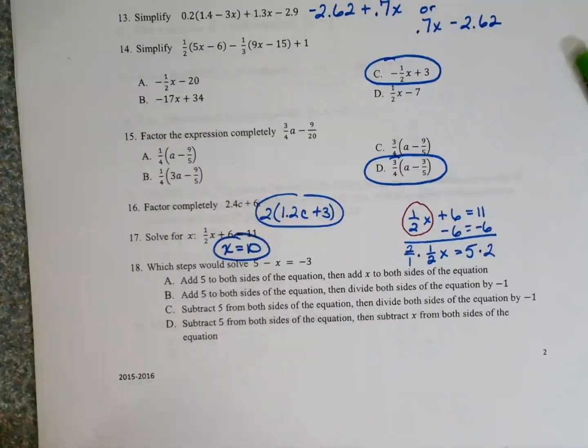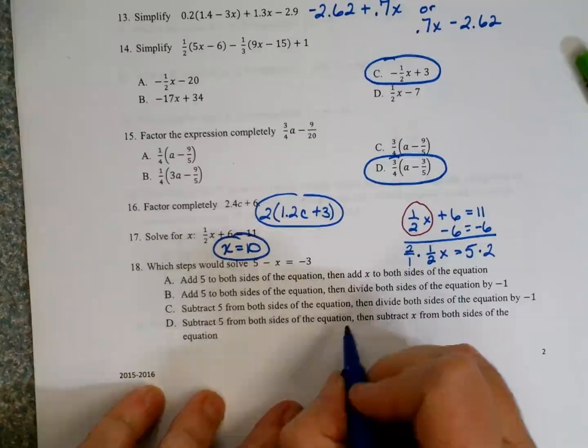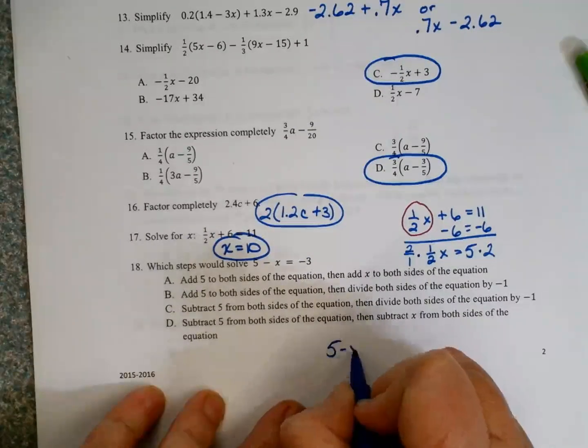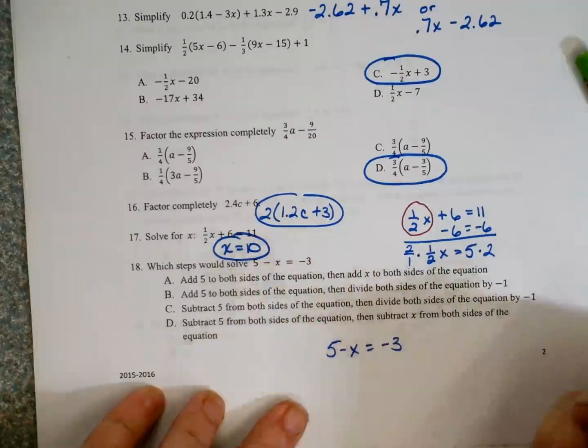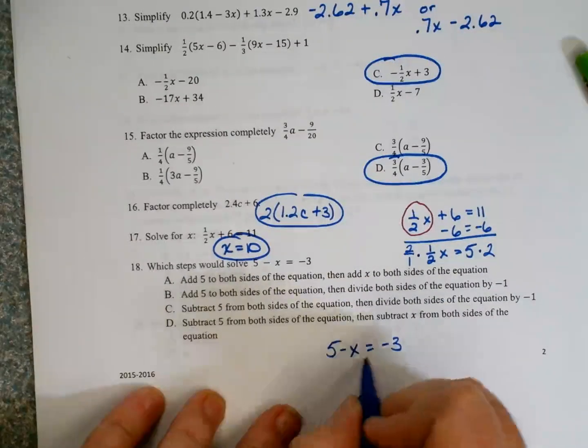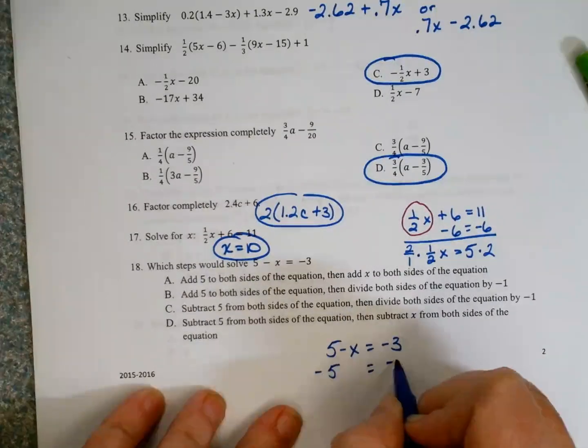Okay. Number 18. Which steps would solve 5 minus x equals -3? Okay. So the first thing I'm going to do is actually work this problem. I'm going to come down here and write 5 minus x equals negative 3. So I'm going to solve the problem. The first thing I have to do is get this by itself. So I have to subtract 5 from both sides.